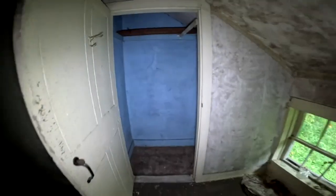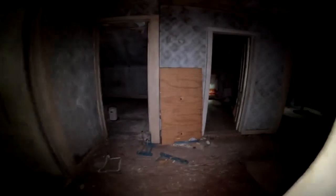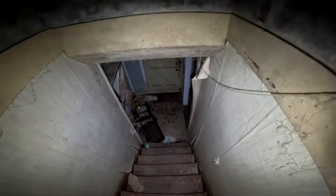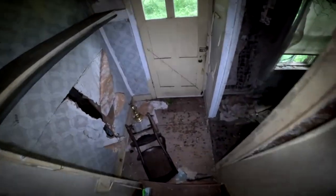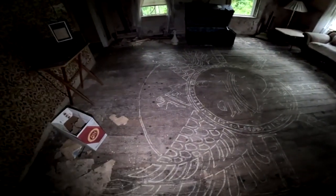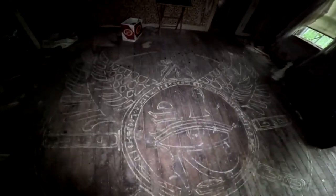Some drawers. I think a lot of this is just original. The movie was a low budget movie, so they didn't really do too much to it to change it. All right, that's it for upstairs. Now, make our way downstairs. That is so cool. Okay, let's go downstairs.